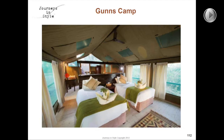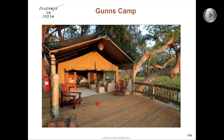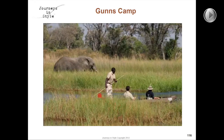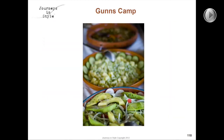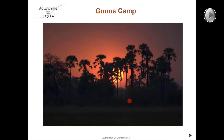But lovely big tents, again, as you can see, overhead fans, big bathrooms out back. They all have a covered living area outdoors. So they really are luxurious, and you've got a great deal of space. Again, get your own guide, go on walks and the Mokoro trips, and then out on the boats as well. Fabulous food at all the camps, wonderful service, lovely wines from South Africa, and just a great experience.